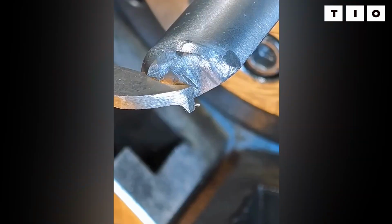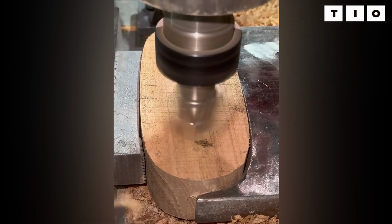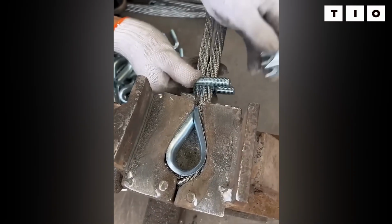From sunny Phoenix comes pure precision. These most satisfying industrial machines and ingenious tools work effortlessly and feel like butter for your brain.